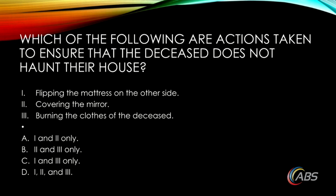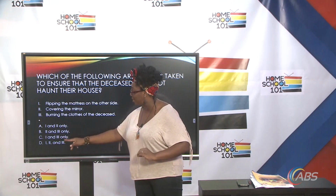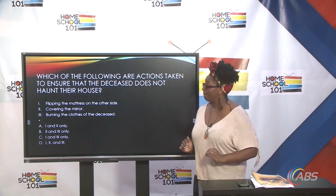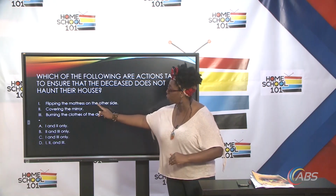So A, 1 and 2 only. Is it only flipping the mattress and covering the mirror and we're not burning the clothes? Is it B, covering the mirror and burning the clothes and we're leaving out 1? Is it C, just 1 and 2 and we're not going to cover the mirror? Or D, all 3 of them? In this case, it's all 3.